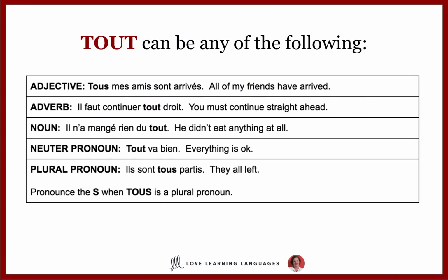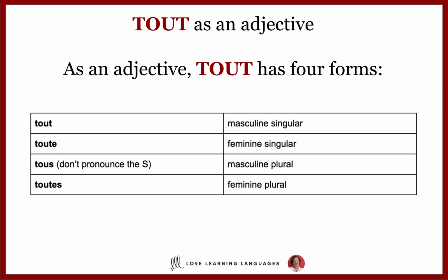So let's get started first. We're going to talk about using tout as an adjective, because that's the first way that you learn it. When you start learning French, you learn how to use tout as an adjective. But there are many different ways you can use it as an adjective. So the first thing, remember, when we're talking about adjectives in French, the reason I say here that tout has 4 forms is that adjectives have to agree in number and gender with the noun that they are describing.